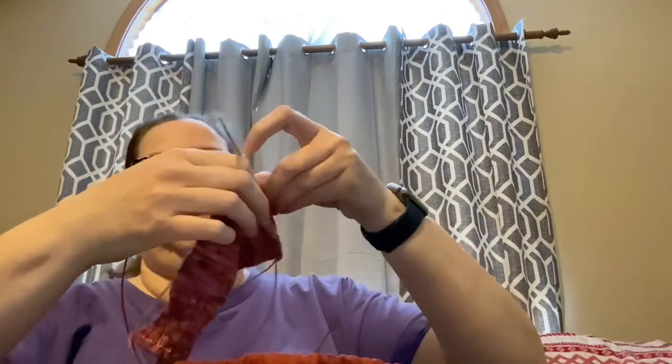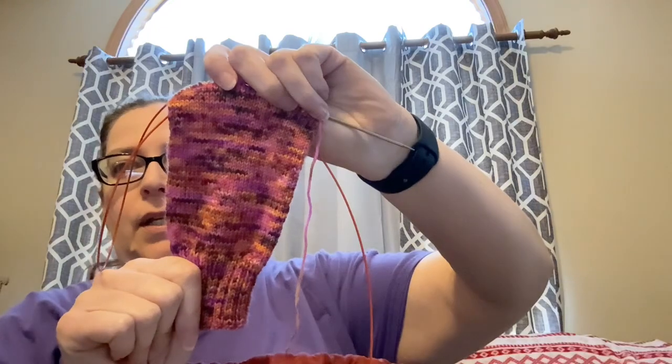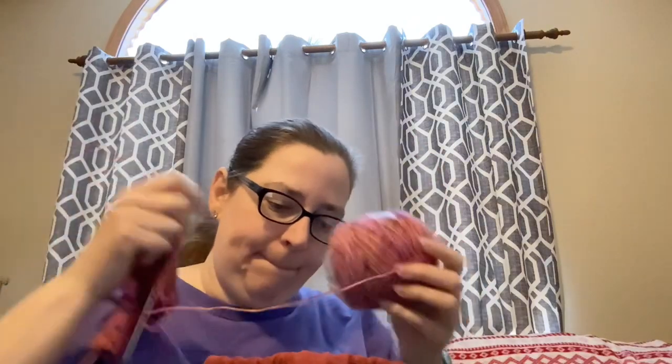this sock, which I am just starting the heel flap. This beautiful yarn is a Lolodidit yarn, and I got this yarn in one of her Christmas boxes last year. It was a Nightmare Before Christmas box, and this colorway is Stitched Together with Good Intentions, by Lolodidit.